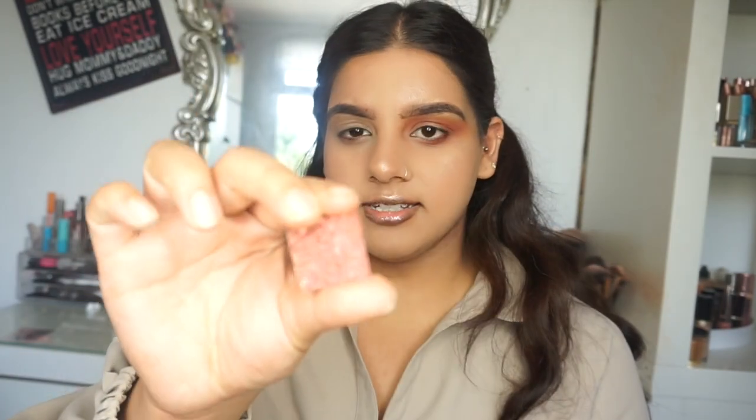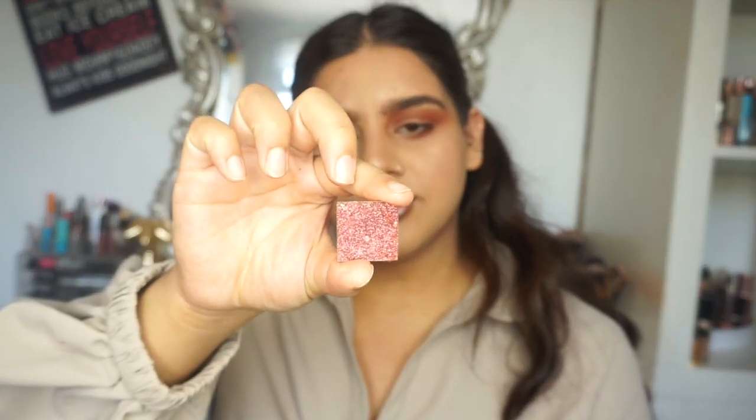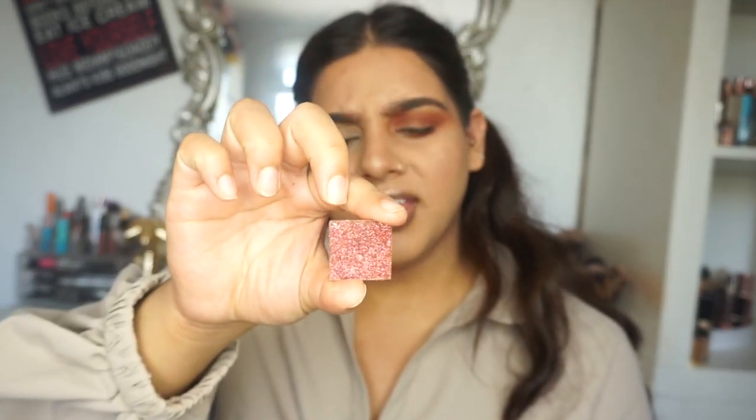So this is a glitter. It's called Glitterati Berwick Street Floor, and it's by Bleach London. I've never used this. I just bought it. I don't know why, but I've never used it, so I'm gonna give it a try now.